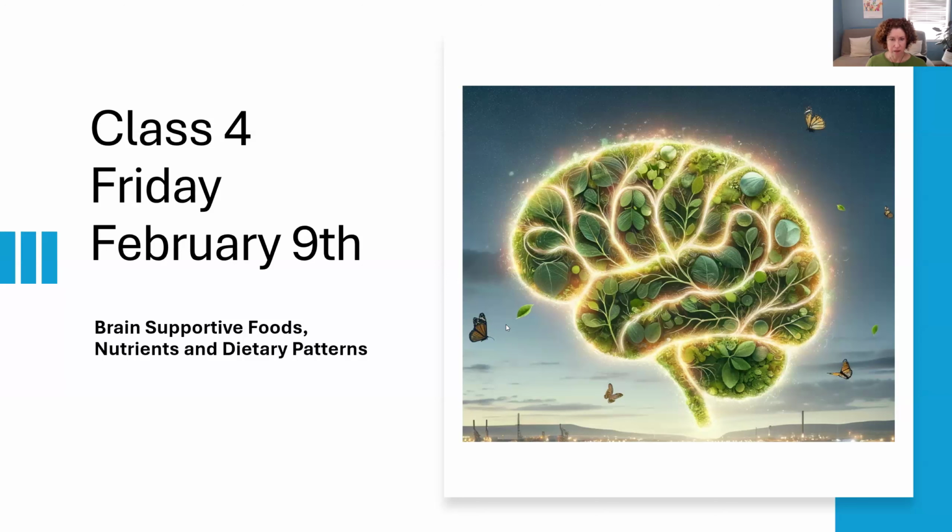Let's see. If access to fresh fruits and veg is limited, is it better to have frozen or canned? I would say probably frozen would be better than canned. Try to get organic if possible, or look at the ones that have the lower pesticide levels from the Dirty Dozen and Clean 15.